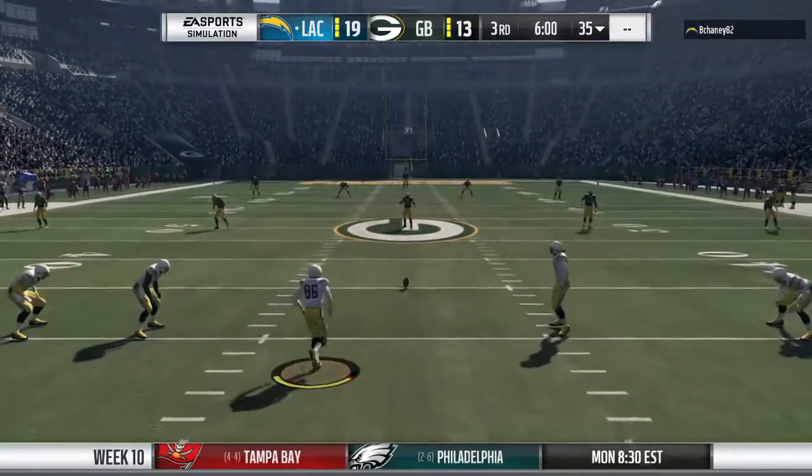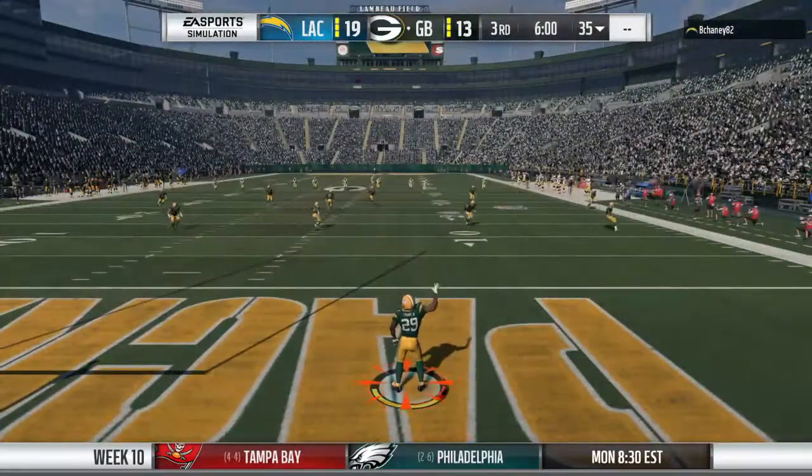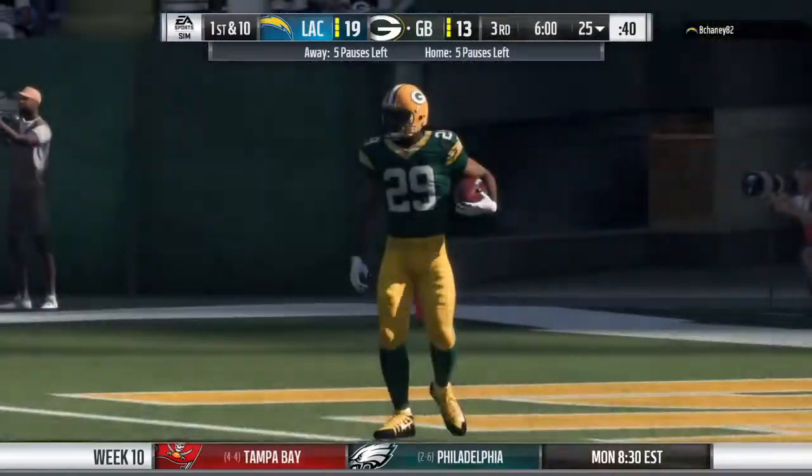So both teams have their marching orders, and we'll get going again here in quarter number 3. And no return on this one, as the fair catch is signaled for and taken. The Packers off.